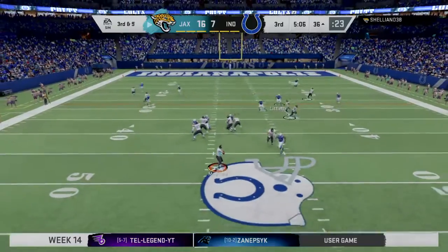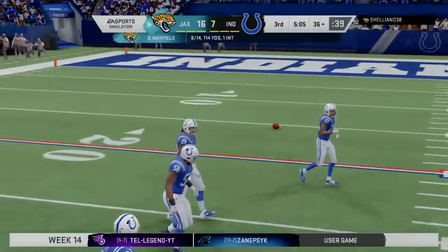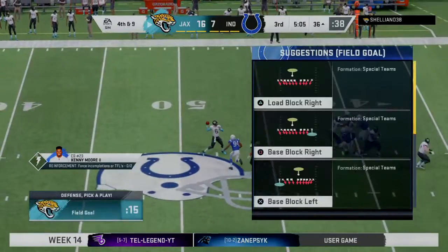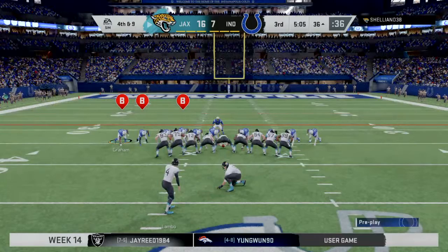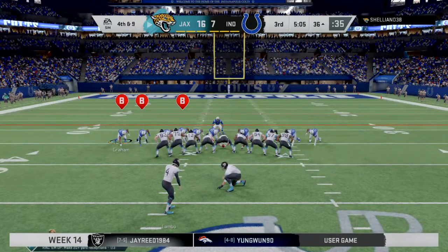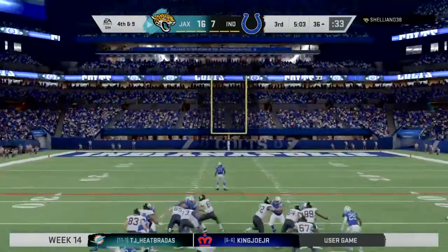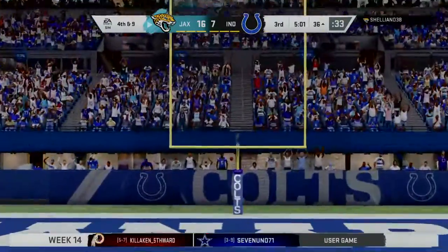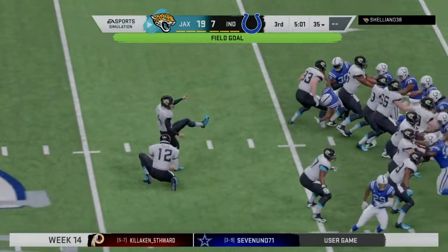On 3rd down, Mayfield. And this is going to be incomplete. Not only was the call spot on, how about the execution of that defense right there? Zone was absolutely locked up tight. He was trying to force it in there on 3rd down. But if there's a time to force it, he felt like he needed to make a play, right? Yeah, exactly right. 3rd down, you got to try and find something. There's nothing available there for him.